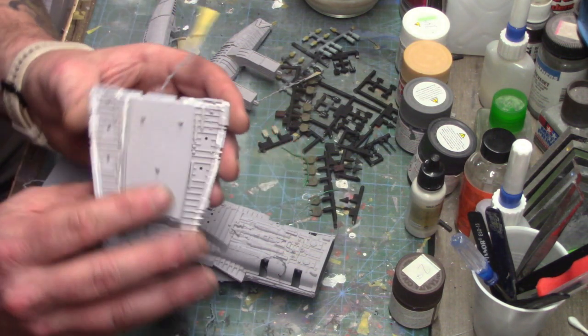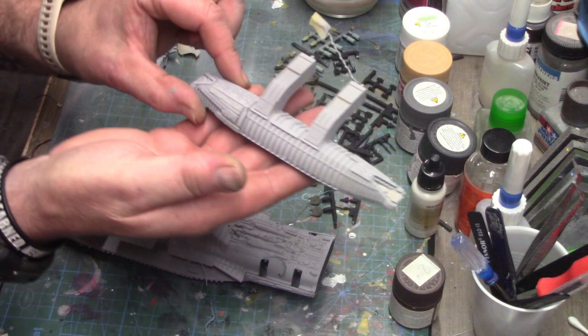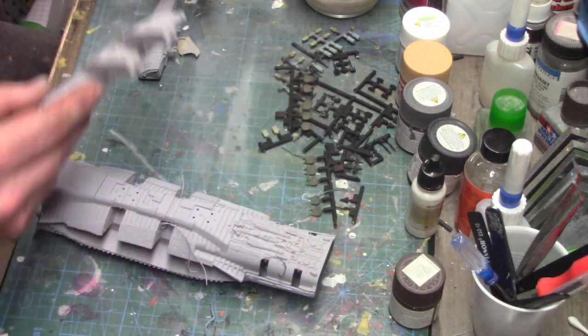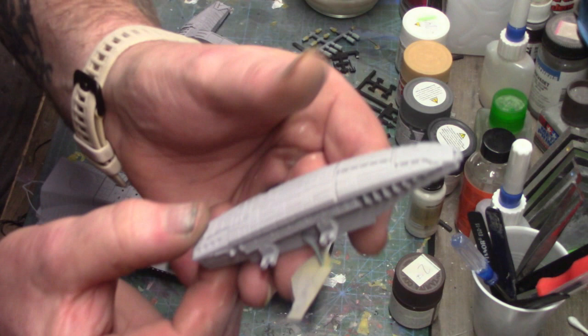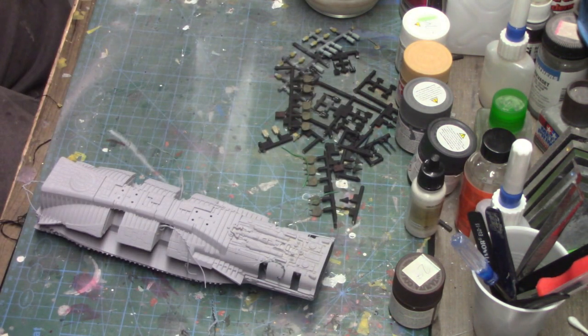I did have to do some seam work on this, so I'm letting that get dry. But thought I'd share. That's not bad. I mean, I got a little seam work to do on this one. The engine, a little cleanup, but for the most part, it's good and it's ready to go. So yay, good work day so far.